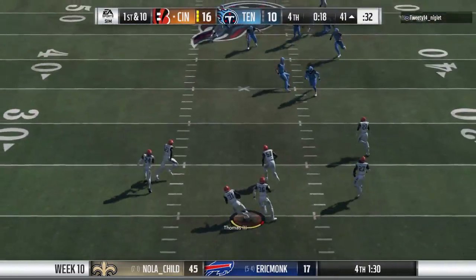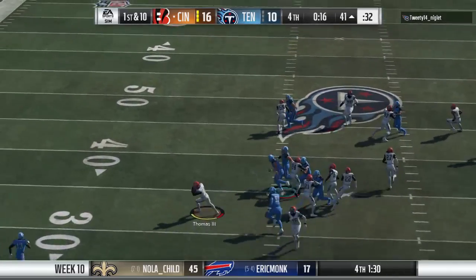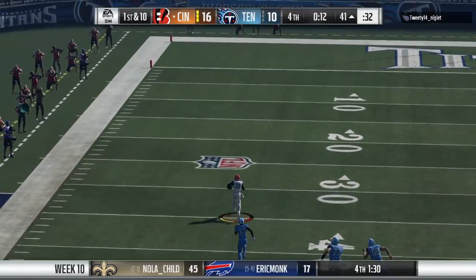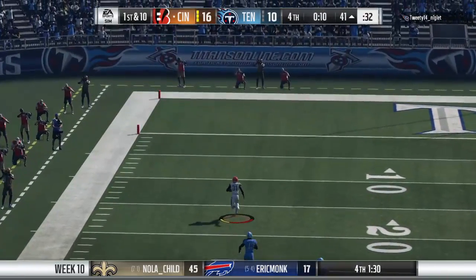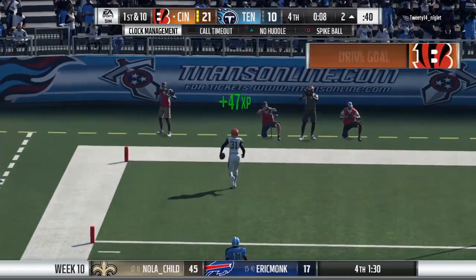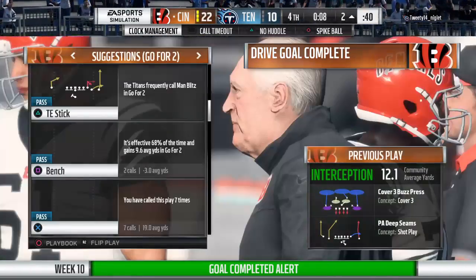And, oh, a crusher there as it's intercepted. It's the former Seahawk, Earl Thomas. And look out, I think he's going to go. The 20, 10, and he will score. Touchdown, Cincinnati.